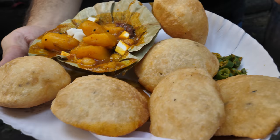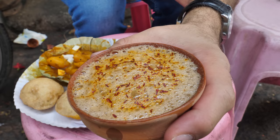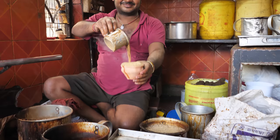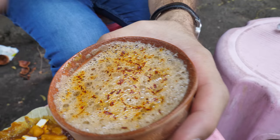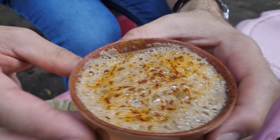Look at this, guys. Chai tea in the morning. It doesn't get any better. And he put some beautiful saffron flakes on there. Oh, wow. That's good. That's really good. It has a very strong black tea flavor, but also a strong spiced goodness in there. That is a deep spiced tea in a clay cup. That is so satisfying. Beautiful.